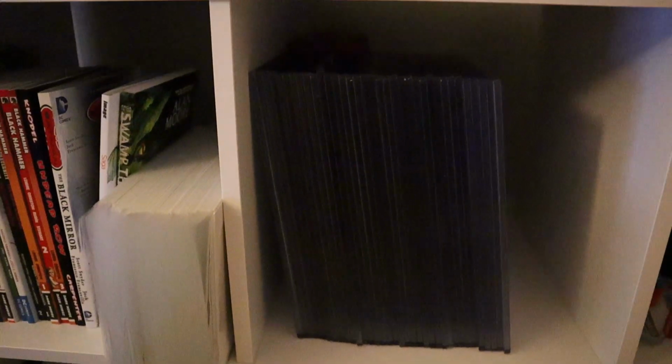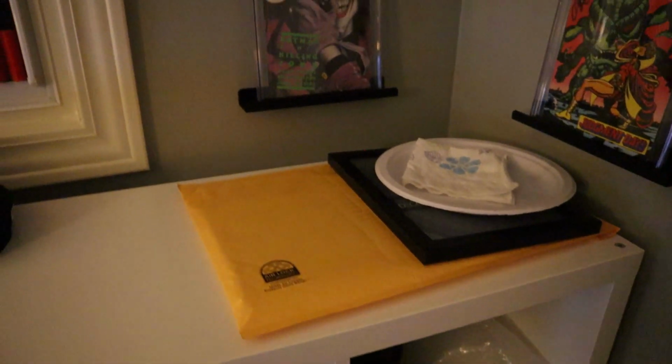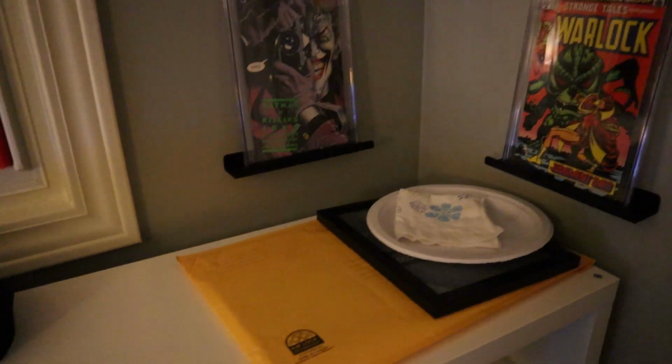Some Gemini mailers I've yet to use. Some top loaders. An old microphone that I didn't really like the sound of. I think that's a package Drew Manchu sent me. And of course a paper plate with a napkin on it.